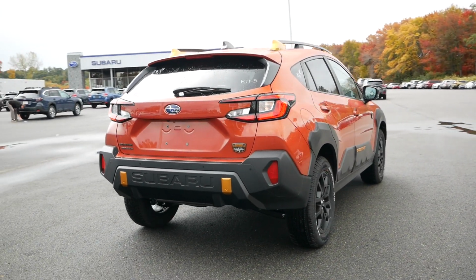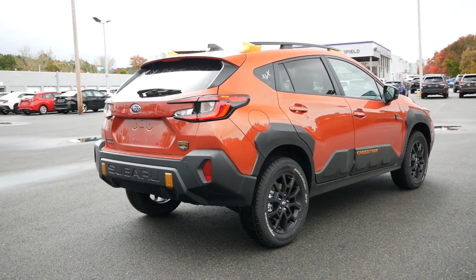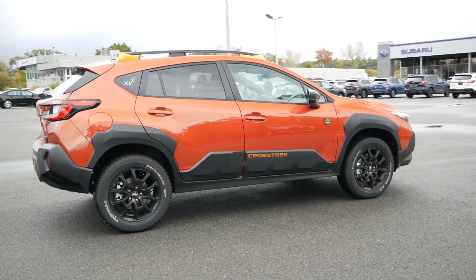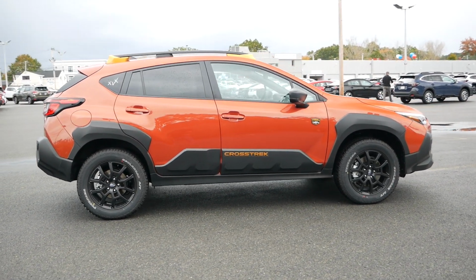Despite being compelled to just upsize to the Forester Wilderness at that point, if you're strictly looking at buying a subcompact, it's the Crosstrek that makes the most sense for adventurers.